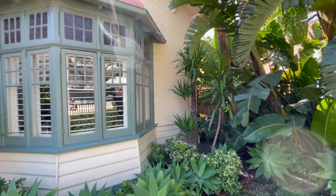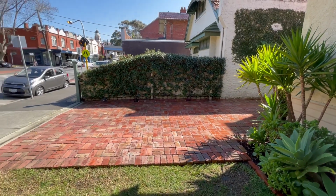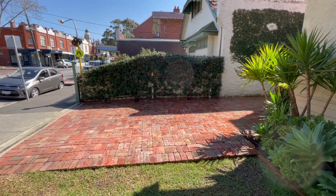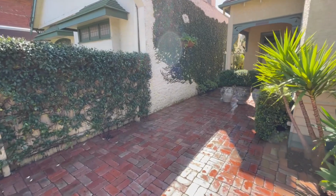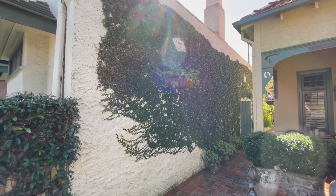There's a little nook down the side where we hide our bins, and there's a discreet spot for the air conditioning motors. Really generous parking for 2 cars. We've moved them out to create a sense of that for you today, but we've often had 2 SUVs in there and you can move around pretty easily. Take you around to one of our favourite spots. We love our big lush green wall.